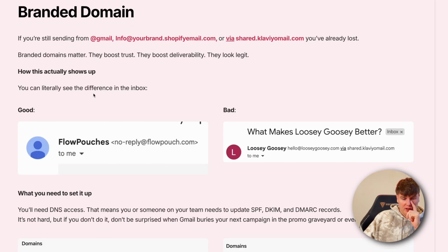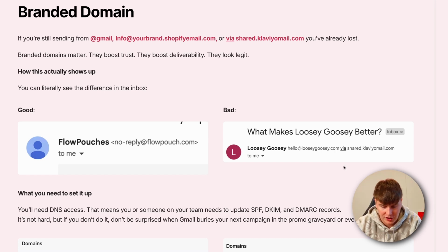So, how it actually shows up, you can see the difference. This is from a brand with a branded sending domain. This is what it looks like. And this is from a brand that doesn't even have a branded sending domain set up. It says via shared Klaviyo mail. So if yours says that, you're in trouble.